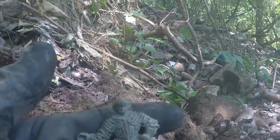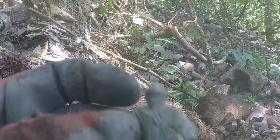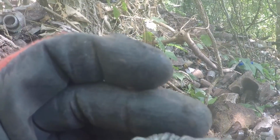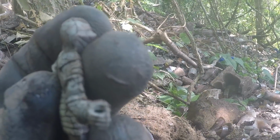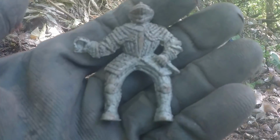Later. Alright, I just got a cool knight figure. It looks like he was sitting on a horse. He's got like a knife there on his side, and he probably had like a jousting thing in his arm or a sword. But it's interchangeable, so that's cool. It's a cool old toy. Later, folks.